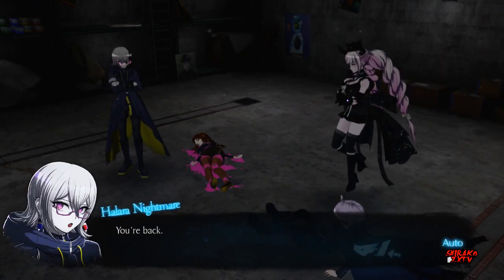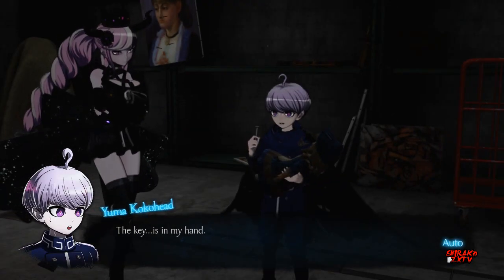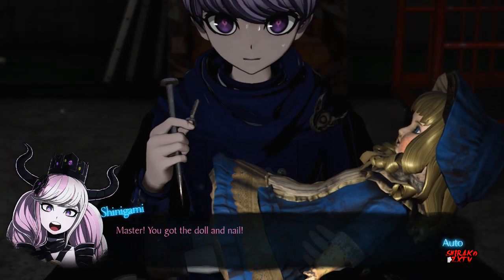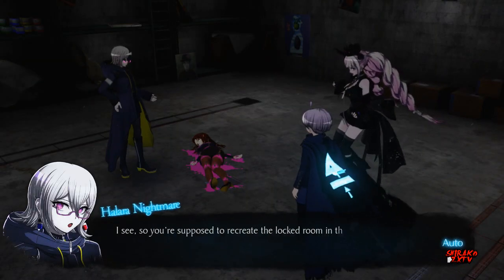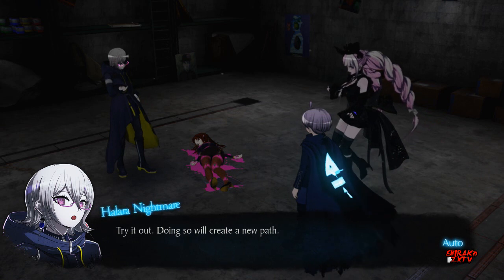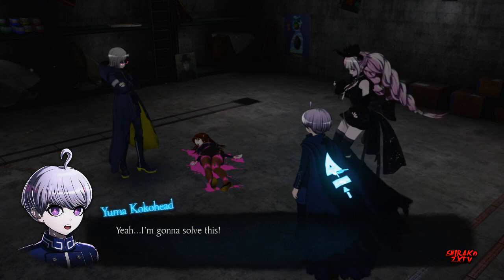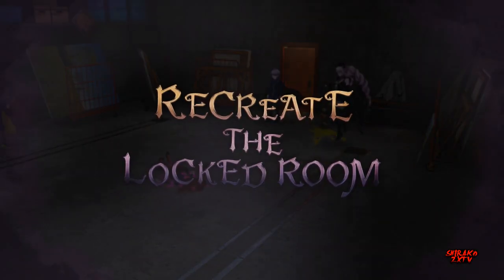You're back. The key vanished. The key is in my hand. Master! You got the doll and nail! I see. So you're supposed to recreate the locked room in the same way the culprit did. Try it out. Doing so will create a new path. Yeah, I'm gonna solve this. Good luck, Master! It's not like I'm badly damaged as it is, so let's keep making mistakes.